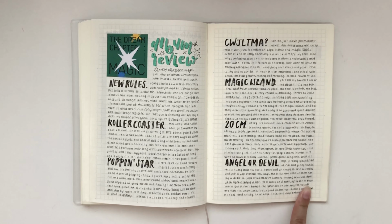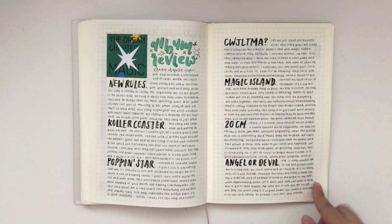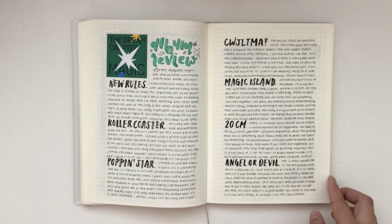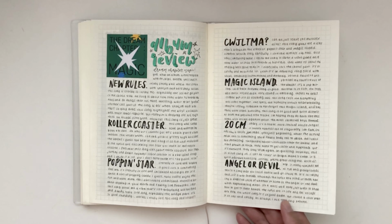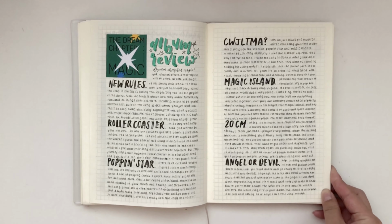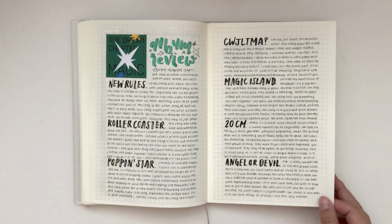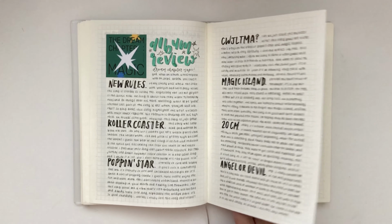This spread took over like 2 months for me to complete because I was procrastinating really much. So this is probably one of the longest spreads ever, even though it's like so simple. It just took me a while to get myself to listen to the songs and then write down my thoughts. So here's me exposing myself.